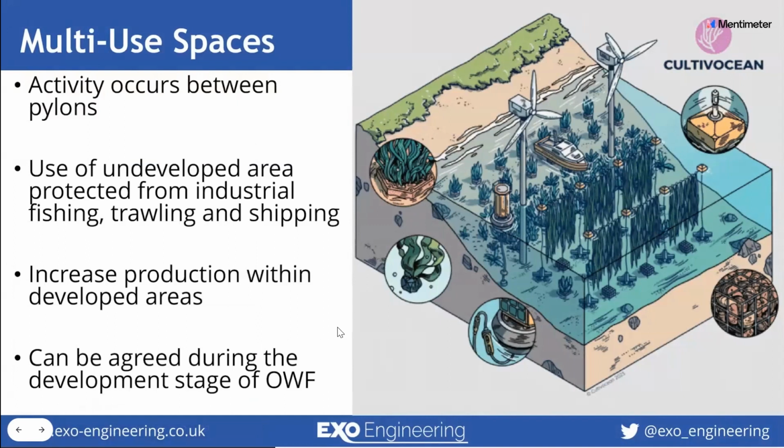I think it's good to look into what's possible, what's going on right now, and the things that we run into. So a multi-use space is basically just that. It's an activity that occurs between the wind turbines. It's an undeveloped area, and the main advantage of the area is that it's closed for other activities, right? So no shipping, no trawling, no other types of extraction. And if you would use that area, maybe you could increase production in some kind of way.